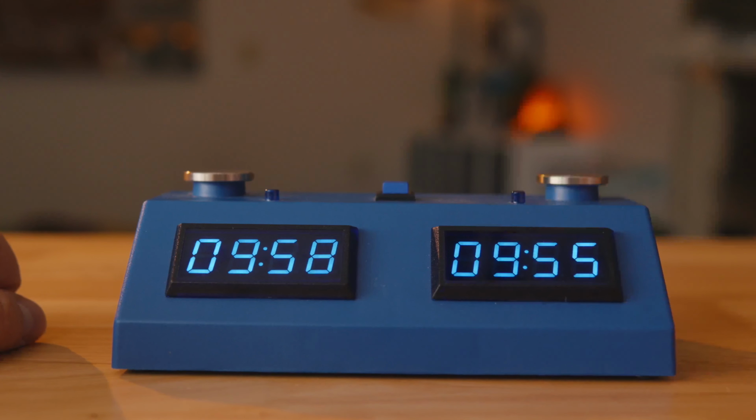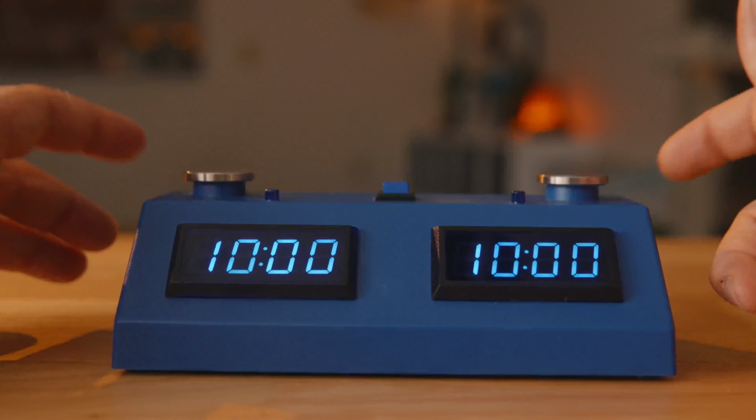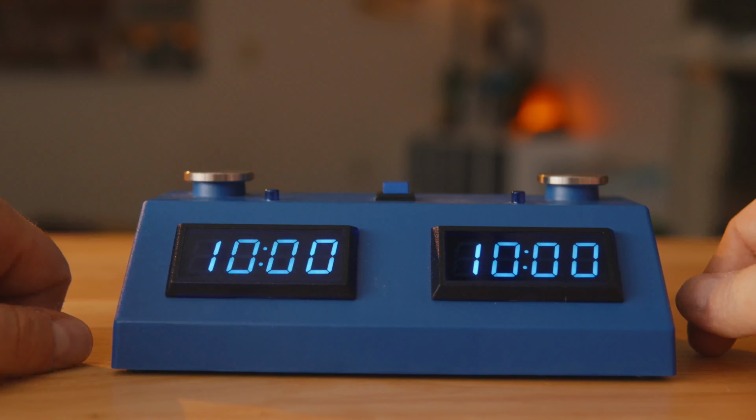And let's say we pause here and the game or match is over. We want to go back to the beginning or a new match. You just double tap and it resets your clock. So you're all set to go then. So this one, there's a lot of settings. There's a lot you can do with it. It's probably the most complicated of the 3 I'm showing, but it is my favorite.